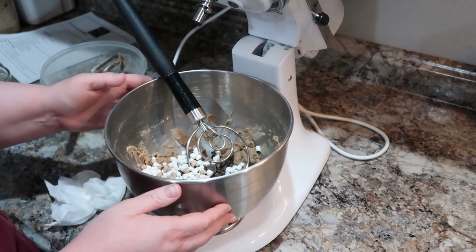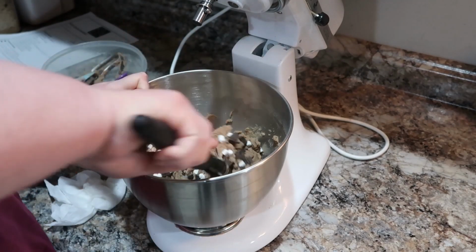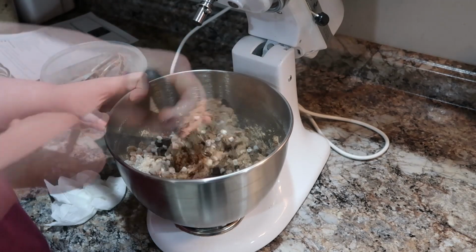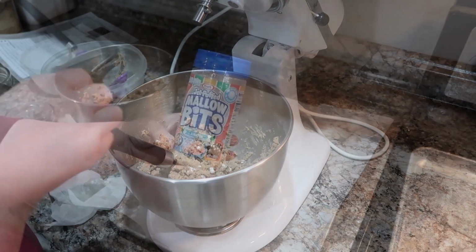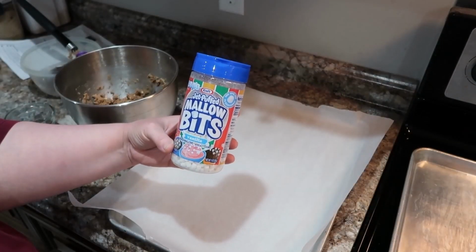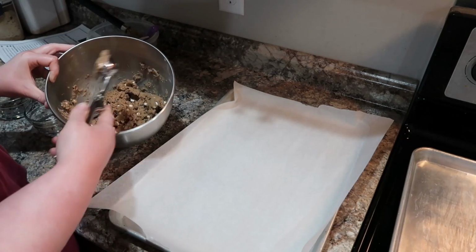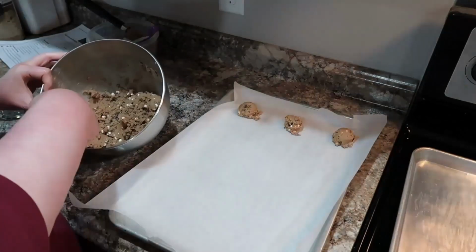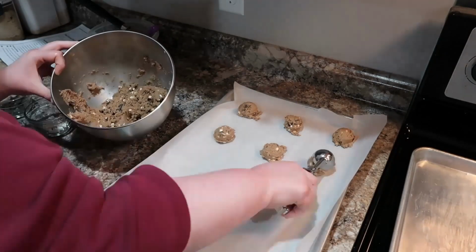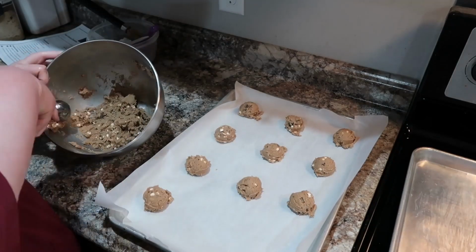Now, I'm going to show you in a minute, because I meant to show you when I put it in here, but the kind of marshmallows I get, it's like the Kraft marshmallow bits. I actually order them from Target online, and that's been the only place I've really seen them that I can think of. If you have a local Target, most likely they probably have them in the store too. But I always like to get different things from Target online, because we don't have a Target store, which is definitely disappointing.